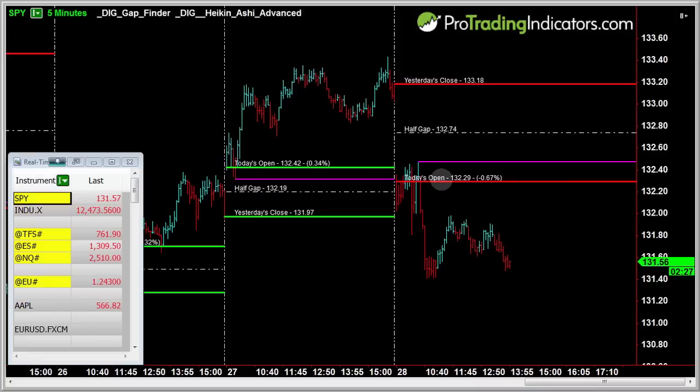Right here it says today's open, gives the price, and gap down 0.67%. Gives yesterday's close, gives the half gap line and the value. You can customize these to look any way you want. So if you want a different type of line right here, a different color line, if you want the text to be a different color, all that stuff's customizable. If you don't want to see the numbers, you don't have to, but it provides you with as much or as little information as you want.